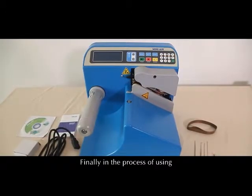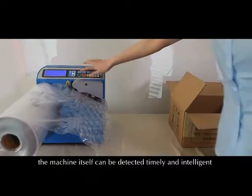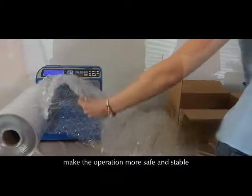Finally, in the process of using, when the temperature is too high or too low, the machine itself can detect it timely and intelligently. There is an error code to ensure the maintenance is on time, making the operation safer and more stable.